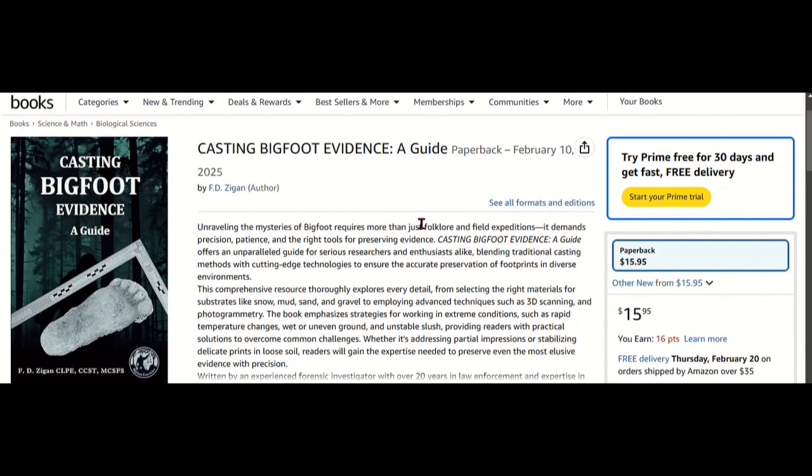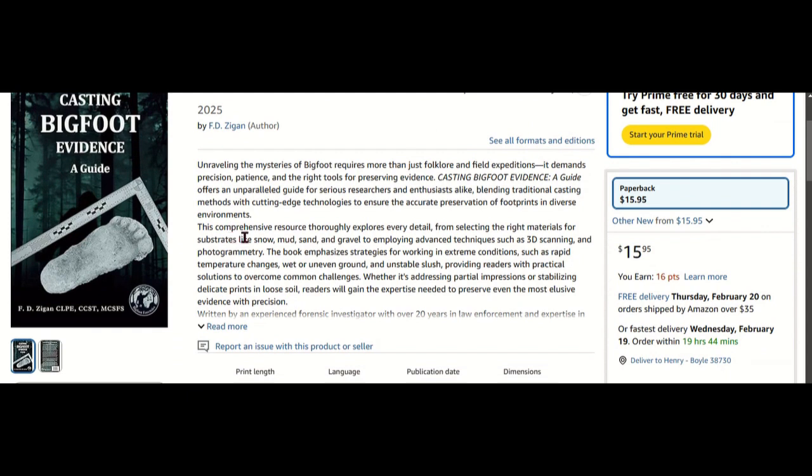Unraveling the mysteries of Bigfoot requires more than just folklore and field expeditions. It demands precision, patience, and the right tools for preserving evidence. Casting Bigfoot Evidence, a Guide, offers an unparalleled guide for serious researchers and enthusiasts alike, blending traditional casting methods with cutting-edge technologies to ensure the accurate preservation of footprints in diverse environments. This comprehensive resource thoroughly explores every detail, from selecting the right materials for substrates like snow, mud, sand, and gravel to employing advanced techniques such as 3D scanning and photogrammetry.